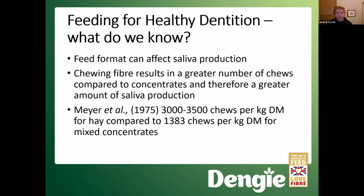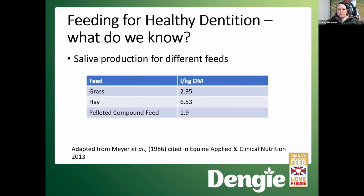We also know that feed format can affect saliva production. So chewing fibre results in a greater number of chews compared to concentrates, and chewing is directly related to the amount of saliva produced. So the more chewing that the horse does, the greater the amount of saliva that will be produced as well. There was one very old study, for example, that showed you've got more than double the amount of chews for a kilogram of hay compared to a kilogram of mixed concentrates.